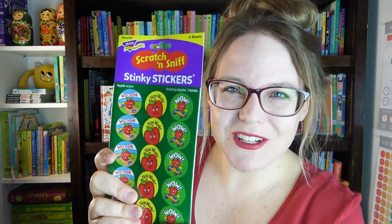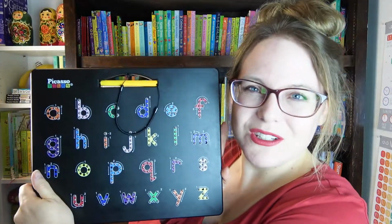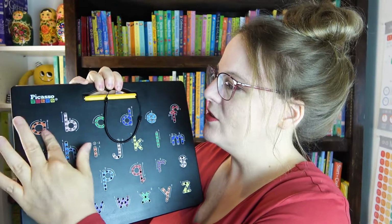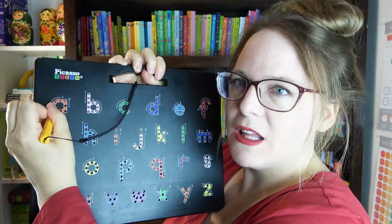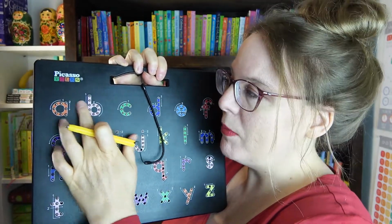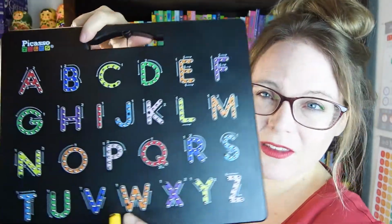I got some scratch and sniff apple stickers. I got these on Christian Book Distributors. I got this, I've shown this in a few of my videos already, but this is from Picasso Tiles, and it comes with this magnetic pen where you trace the letters and these magnetic balls come up, and then to get rid of them you just push them down, and it has uppercase on the back.